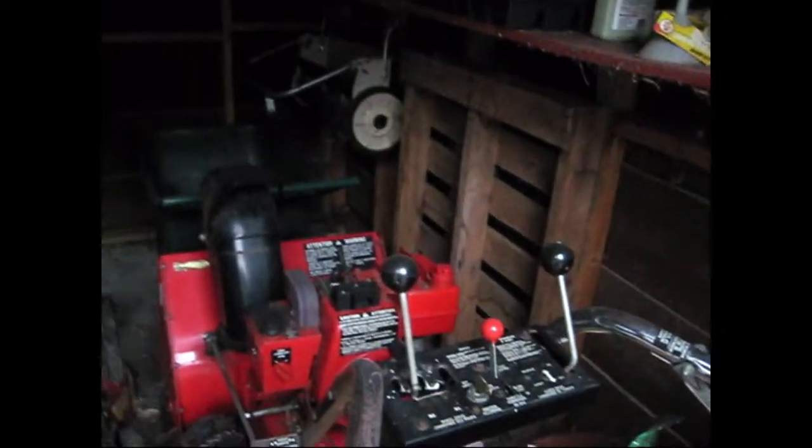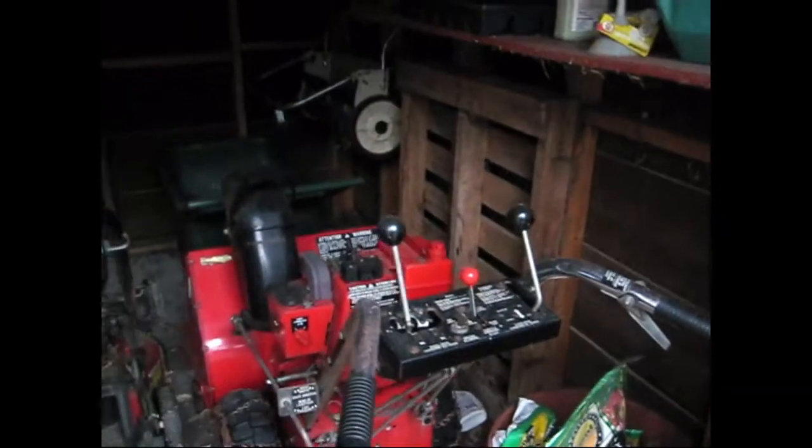Unfortunately, when we first moved here, my grandfather gave me a very useful gift, something that he bought new and really never used. Let's drag this out.